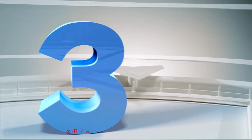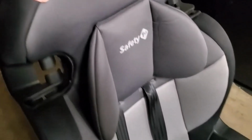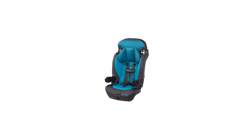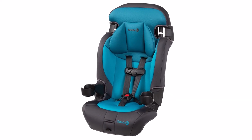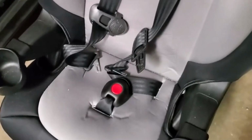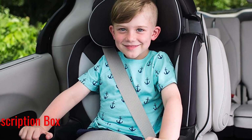Number 3. Safety First Grand 2-in-1 Booster Car Seat. This car seat prioritizes the safety of your child during car journeys. The forward-facing harness mode is designed for children weighing between 30 and 65 pounds, providing a secure 5-point harness system that ensures proper restraint and protection. As your child grows, the seat can transition into a belt positioning booster mode for children weighing between 40 and 120 pounds, offering a reliable and comfortable fit.